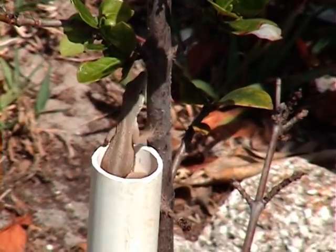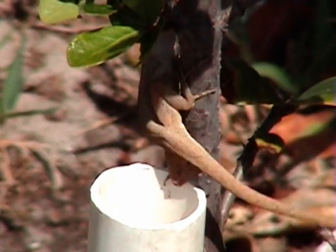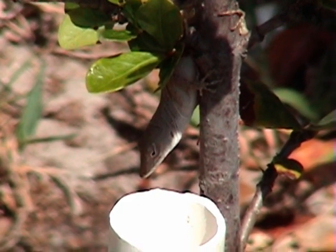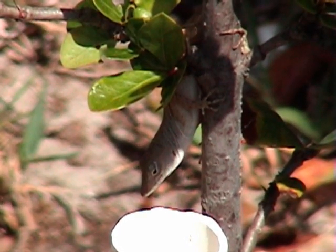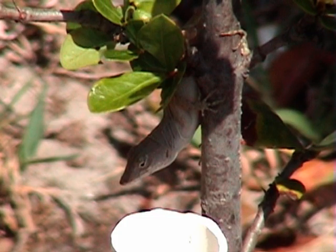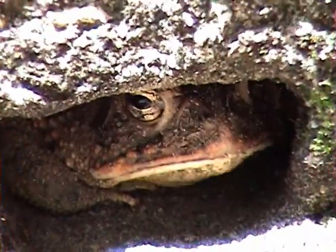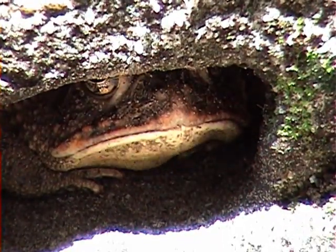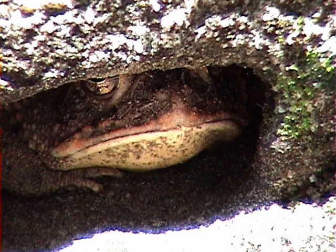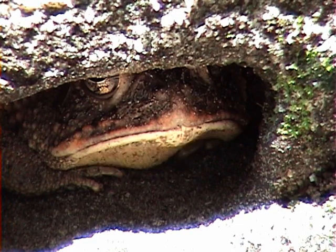Shelter is another key element for a good habitat. Here you see this female Cuban anole using a piece of PVC pipe for a shelter. She looks a little confused, but she knows what she's doing. Here you can see how the southern toad uses this rock for shelter. Shelter is anything that protects the toad from the elements. Southern toads are heavy-set amphibians with short back legs and a broad, round snout.